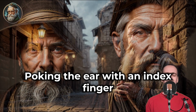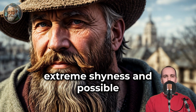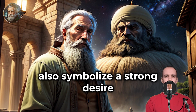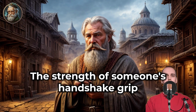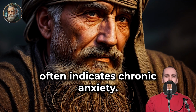Poking the ear with an index finger communicates uncertainty and bewilderment. Perching on the edge of the chair signals extreme shyness and possible lack of self-confidence. Torso or legs angled toward the exit also symbolize a strong desire to flee the situation. The strength of someone's handshake grip can indicate their desire to dominate. Gnawing on pens or pencils often indicates chronic anxiety.